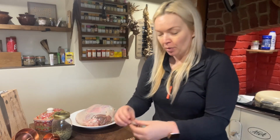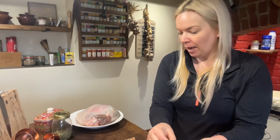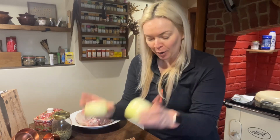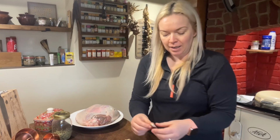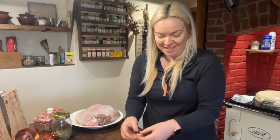So I've got some homegrown garlic that I'm peeling. I've smashed the cloves up a bit, and I've got the leg of mutton that I've just pierced to put some of the garlic cloves in, a couple of onions, and it's going in the slow cooker because the Aga is broken. Stephen's got it on his list to get that fixed, but he's also got lots of other things on the list as well.